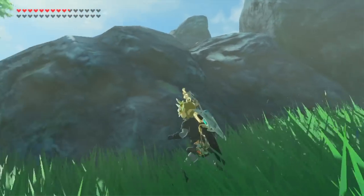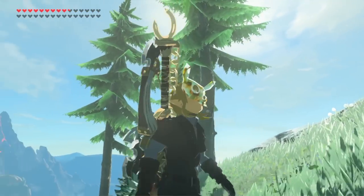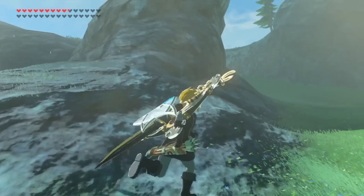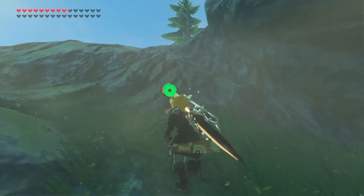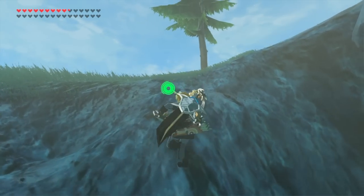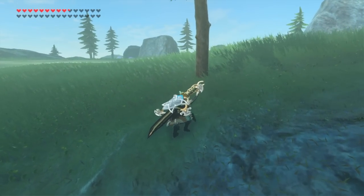When I first saw the Bokoblins and the Lizalfos, I was like, oh, you know. But then when you see the Hinox, it's like, whoa, I didn't think they could be a big thing. And I was like, I wonder if there's a Lynel that's just bones. And there never was until today. Until now.